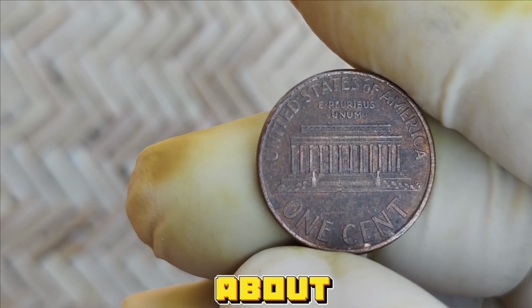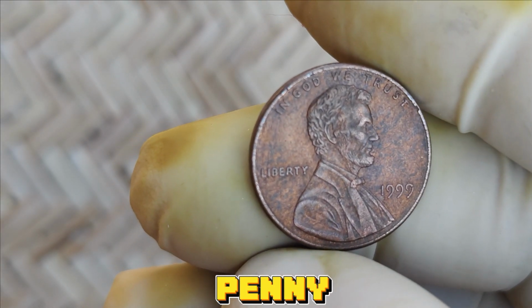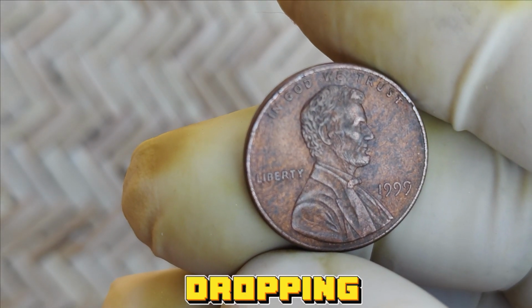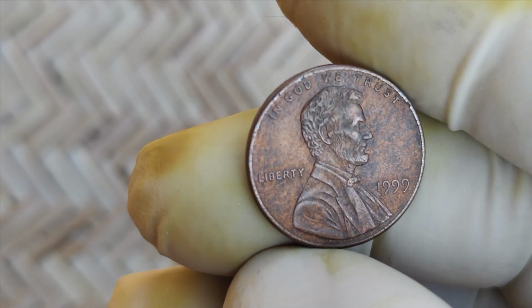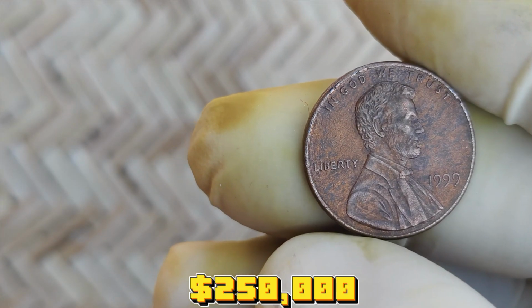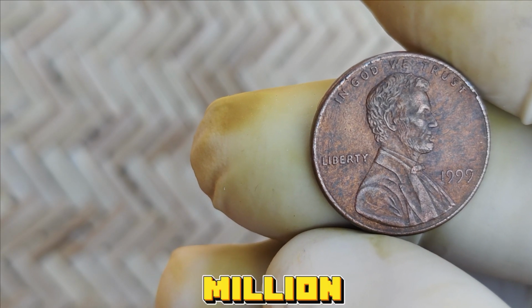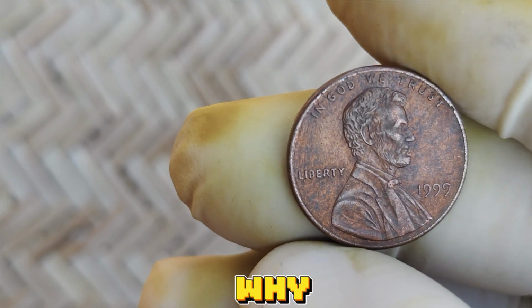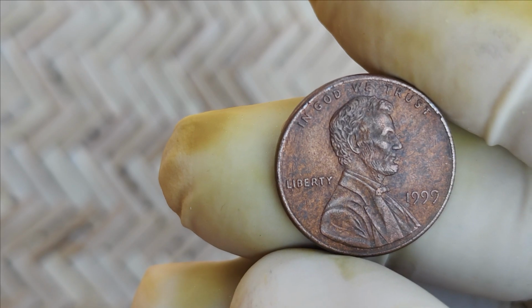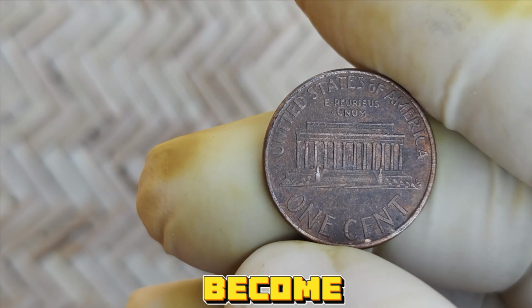Now, let's talk about the big money. In recent years, the Ultra Lincoln penny has been making headlines for its jaw-dropping auction prices. Some of these coins have sold for as much as $250,000. That's right, a single penny worth $250,000. But why is it so valuable? The fewer of these error pennies exist, the more valuable they become.